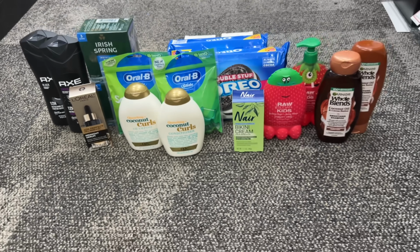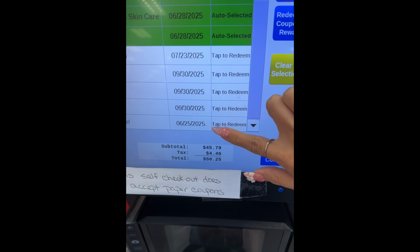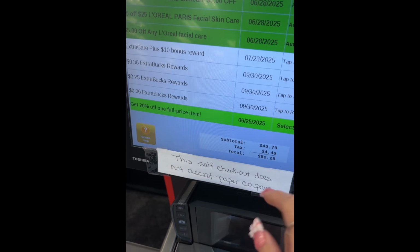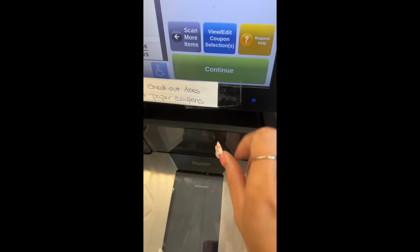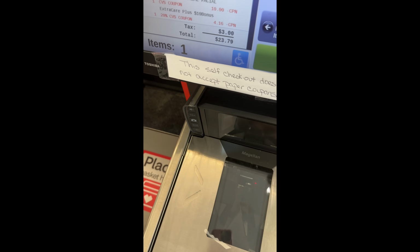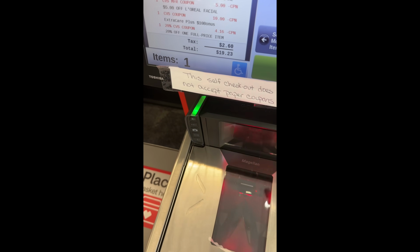So this is everything that I'm going to pick up at self-checkout, and if you look here on the screen, it selects the coupons that would automatically come off, and then we can click on any other ones we want to use, like our 20% off and any extra bucks you may have that you want to pay with. When you hit continue, it's going to show all those coupons coming off. So go ahead, touch the continue button if finished.